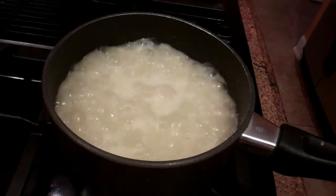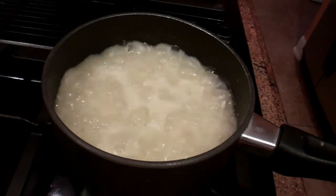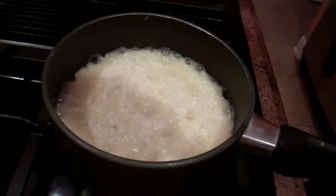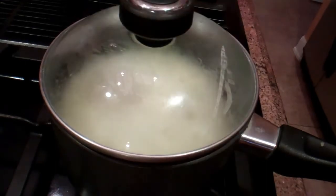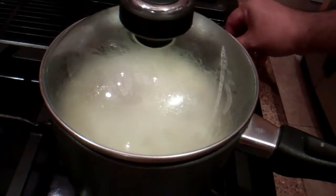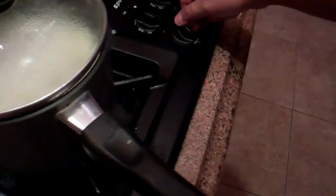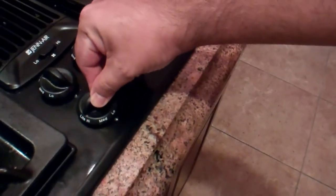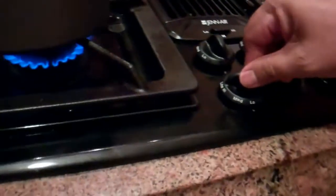If we were using a restaurant stove, this would be boiling much quicker, because the BTUs in a commercial stove are about 30,000 BTUs versus maybe 10,000 in a home stove. And that's why I like to make these recipes at home, so you can reproduce them as well.